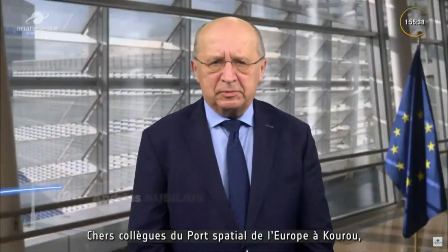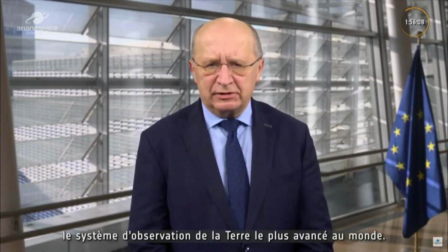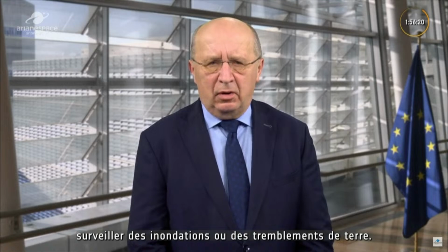Dear colleagues, at the Europe Spaceport in Kourou, space enthusiasts, good evening. Tonight's successful launch of the Sentinel-1C on board of European launcher Vega C is a key milestone not only for Copernicus, but for the European Union space program and the Union overall. The addition of the Sentinel-1C satellite into the Sentinel fleet of satellites further reinforces Copernicus, the world's most advanced Earth observation system. The data provided by Sentinel-1C can be soon used by users all over the world, for example, for detecting oil spills, monitoring floods, or earthquakes.